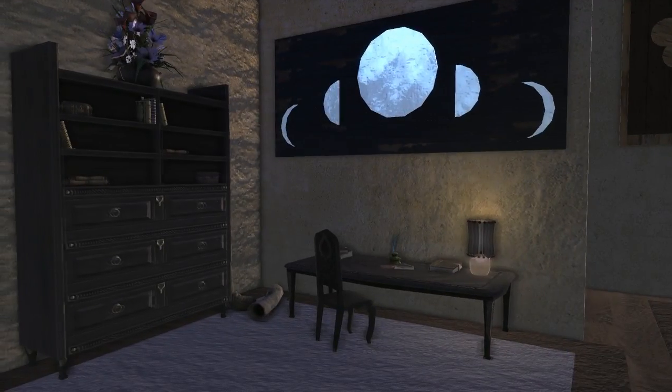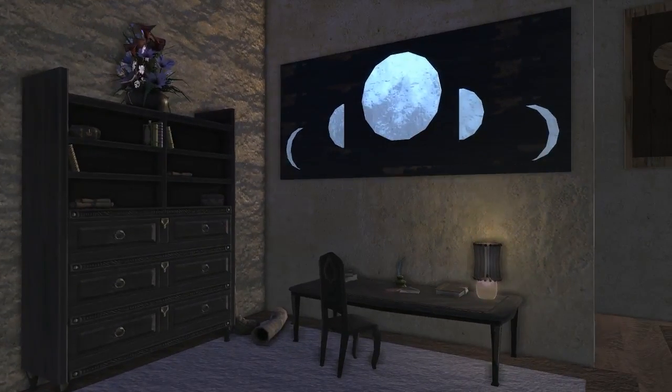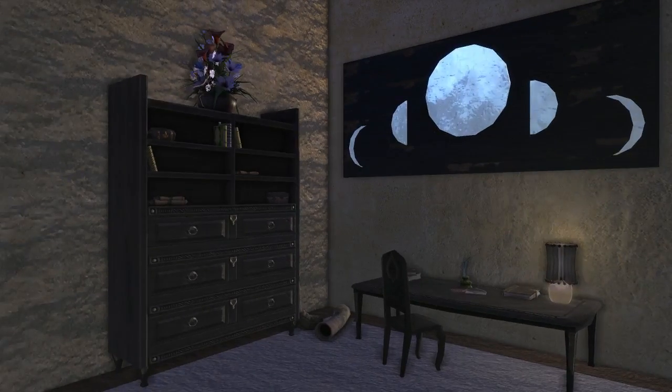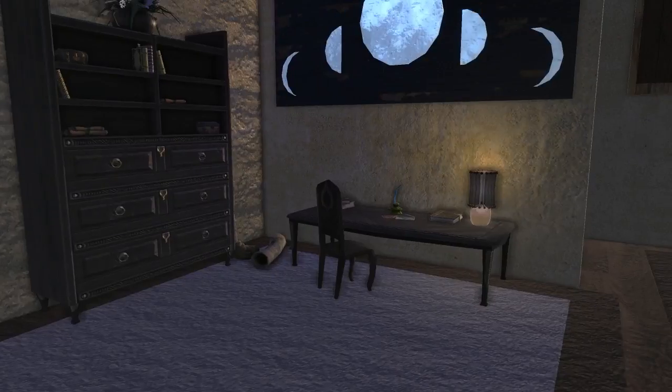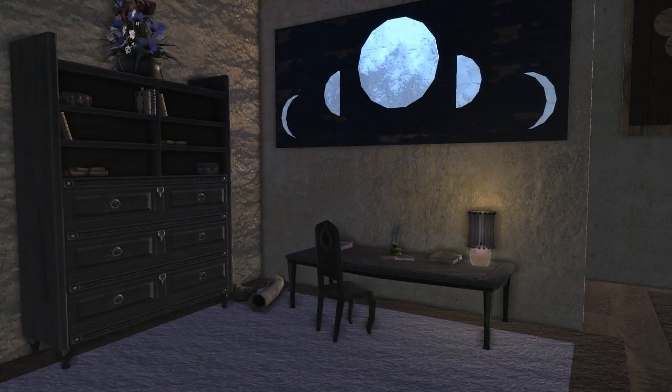I missed. I left some out. Like you got the crescent and the half, but there's no gibbous. Oh my God, it's reference head. Dude. Keep going, keep going. So I don't know. I just wanted something a little bit different. I think it's cool. And this is the little office area here, so it's perfect.